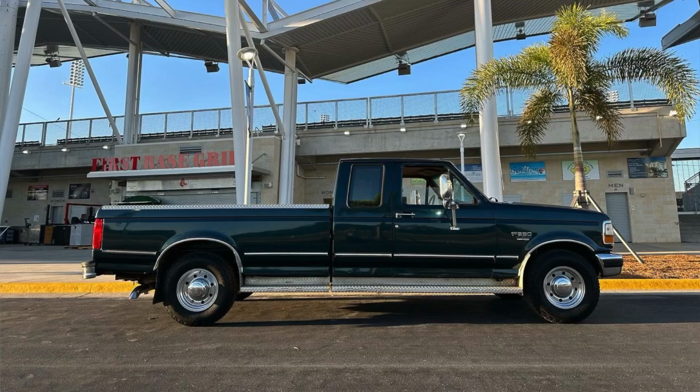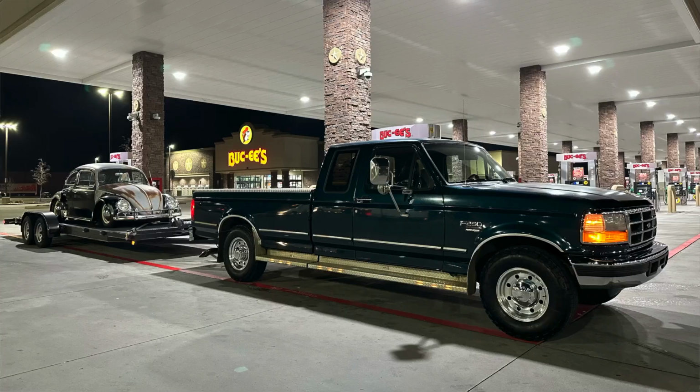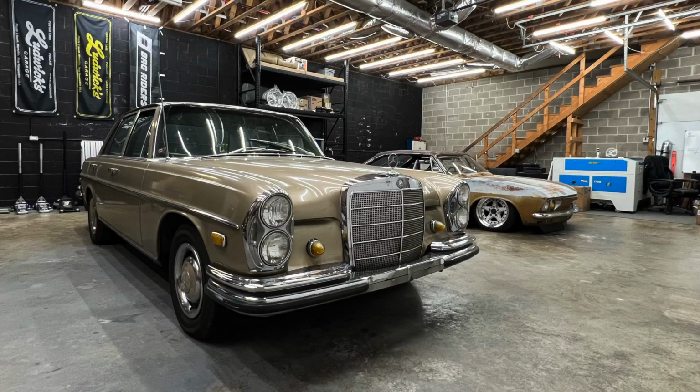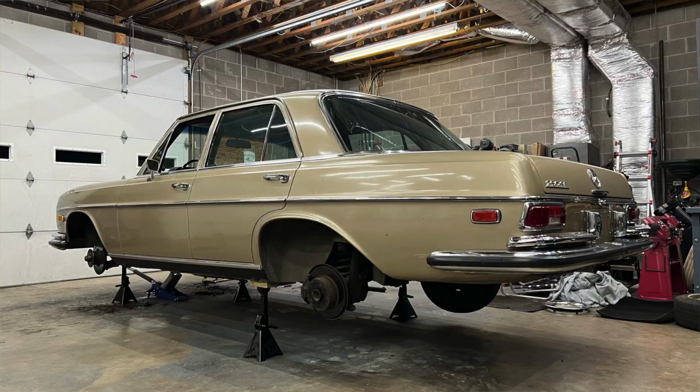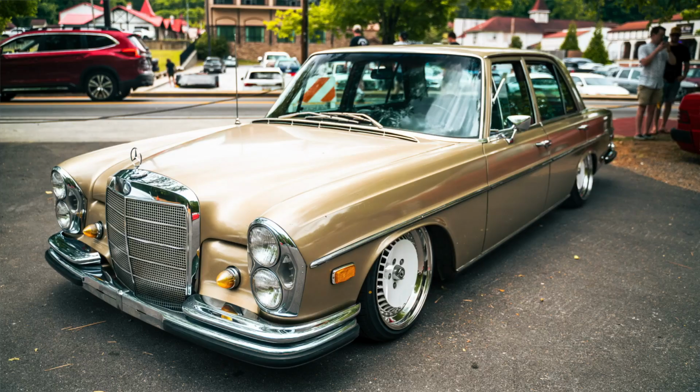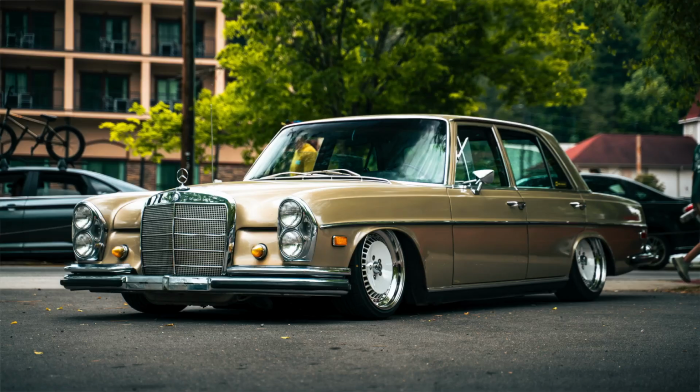Shortly after that, I found my OBS, the 7.3 Power Stroke, the 95 F250, which I still have a lot of plans for. I don't have any plans to sell that truck. After selling the Century, I bought the 1968 W108, the fuel-injected power window car from California. That was a one-owner car. Put together all the air suspension components, fabbed up brackets and mounts and all of that. Had a blast with that car.